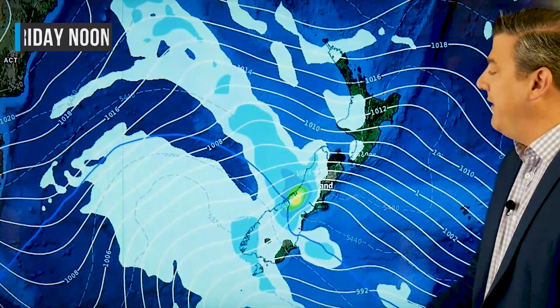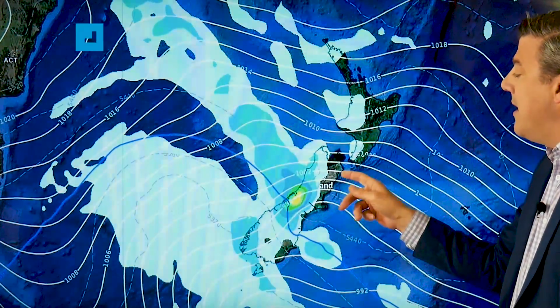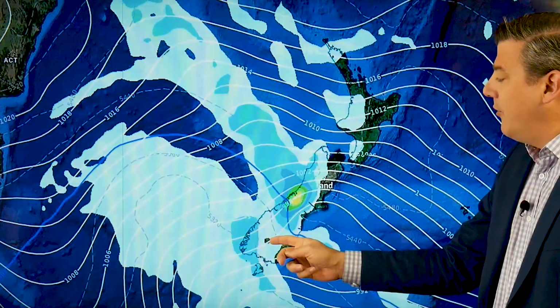But on Friday, we do have another change coming in. It's another cold front. See that dark blue line? South of that, you've got a change coming with colder weather. But north of it, it's warm. So Canterbury, a classic example, you'll be pushing up into the late teens. You might even reach 20 degrees on Friday in some areas, but then later on, the cooler change comes in and your temperatures drop.